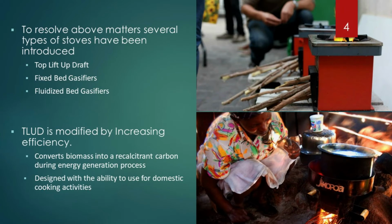So, the scientists and the researchers have been doing several inventions and modifications in these firewood cooking stoves for a long time, and they have found several types of developed stoves such as the TLUD stove, which is also known as top lift up draft stove, the fixed bed gasifier, the fluidized bed gasifiers, and so on. So the TLUD stove is our major consideration in our project.